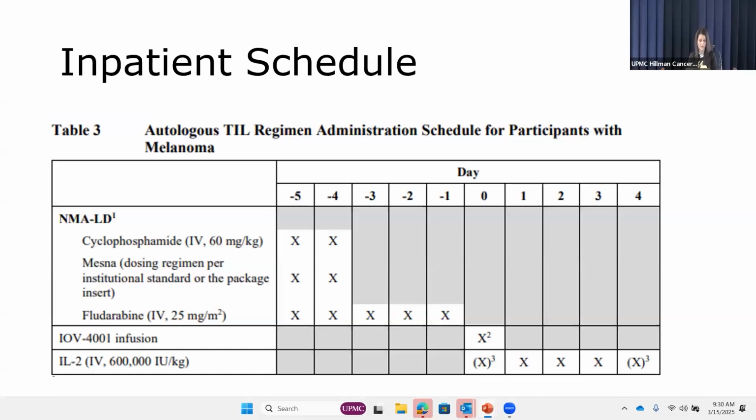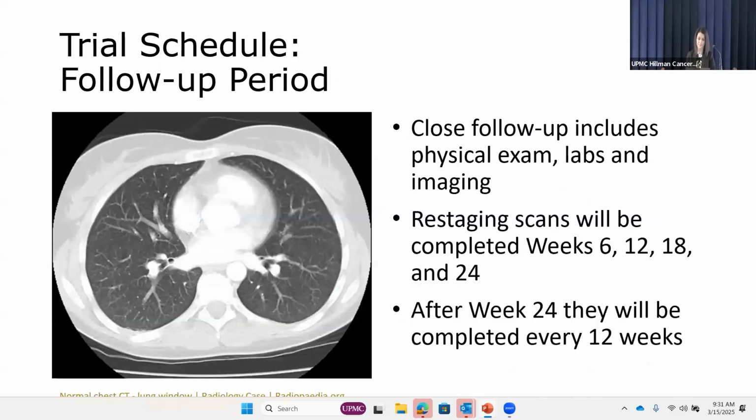So I've found a little graph in our clinical trial that gives you a good pictorial. So day 0 is what we call in the trial the TIL infusion. So that's when you're getting the PD1 knockout TIL. So 5 days prior to that is when we'll do the cyclophosphamide and fludarabine. That's the chemotherapies. The Mesna is another drug that we give to help protect against the cystitis that can be caused from the cyclophosphamide. So during that regimen, again, you'll be in the hospital that whole time. We'll do the IOV-4001 infusion. And then same as regular TIL, we're going to be giving the IL-2 afterwards. And again, how well you tolerate it determines how many doses that you will get.